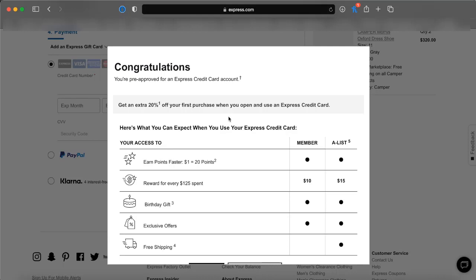So this was a longer video, but again, I'm going to condense this. This is how the shopping cart trick works. So I'm doing this in January 2021.